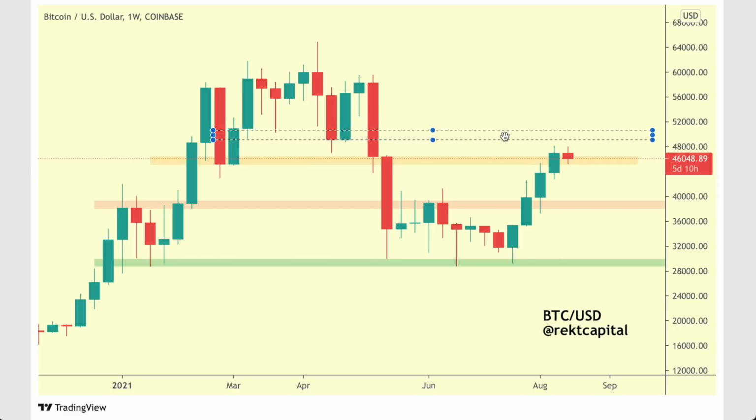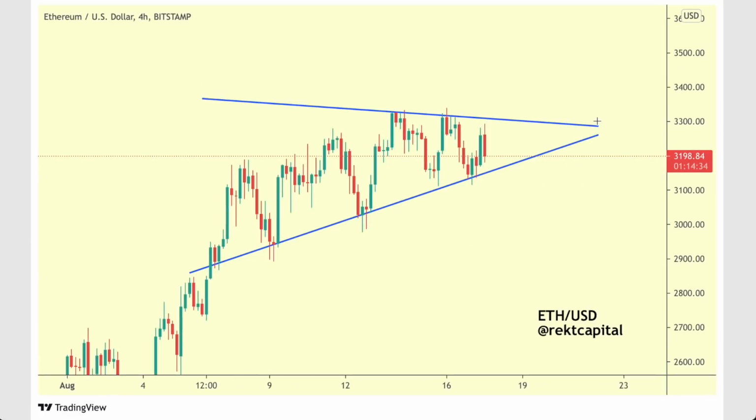So this is the next resistance to watch out for. This is the support that we need to confirm as one. And if we do, we rebound to 50. If we can't, we break down into this range, and that's great. In any case, that's my outlook on Bitcoin.